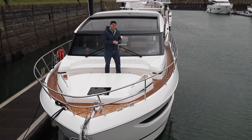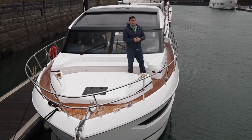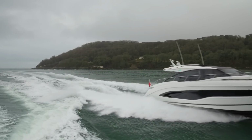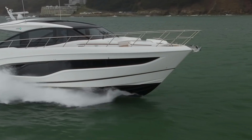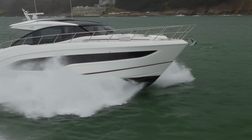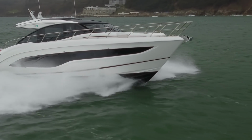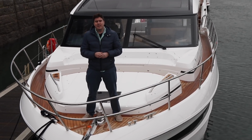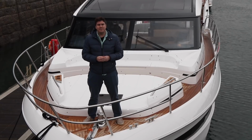This is the Princess V55, and when I first saw this boat at the Southampton Boat Show in 2019, I thought to myself, how can they make that any better? I mean, it's great to look at, it's got 3 very comfortable cabins, it's very nicely built, and it's not even crazy money at just under £1.1 million excluding VAT. But the question is, is it as good to drive as it is to look at?